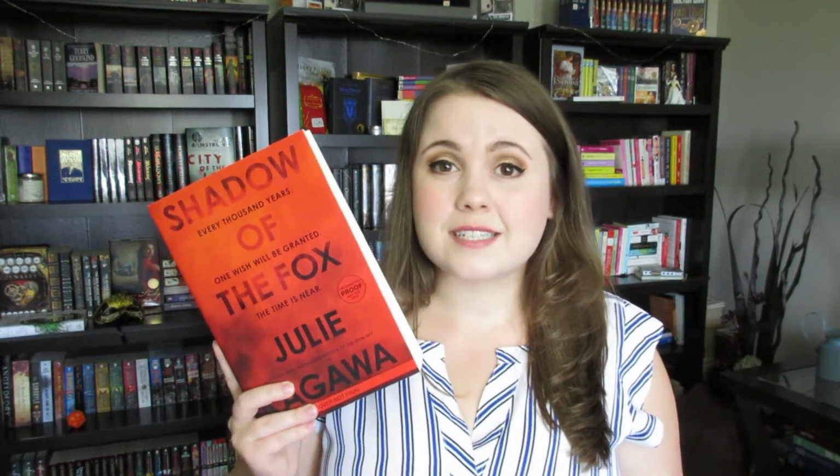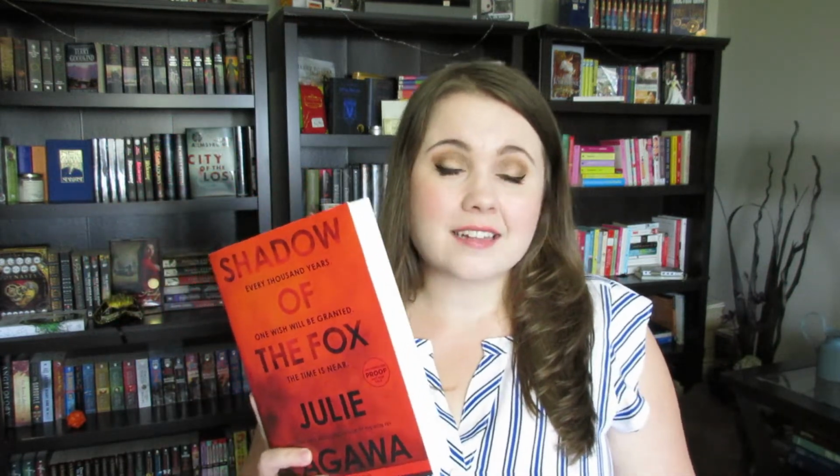So what the world has come up with is the idea of splitting the scroll apart and sending the different parts to different parts of the world and just allowing it where whoever finds all of the pieces of the scroll and brings them together ends up getting the wish.